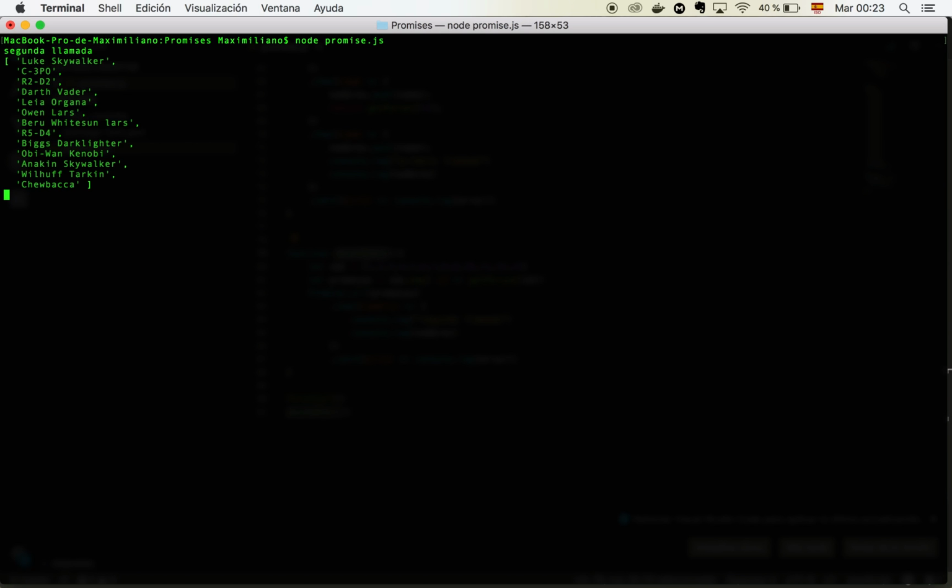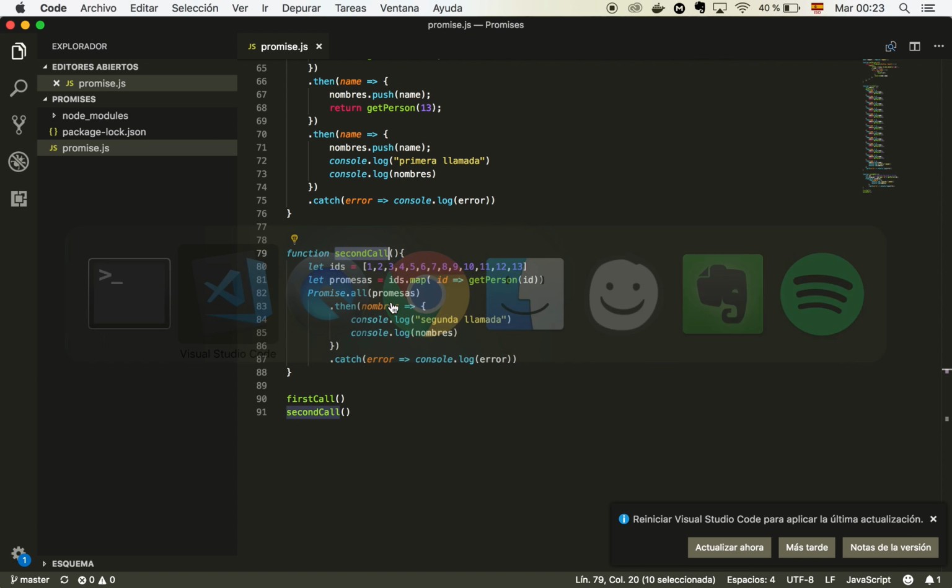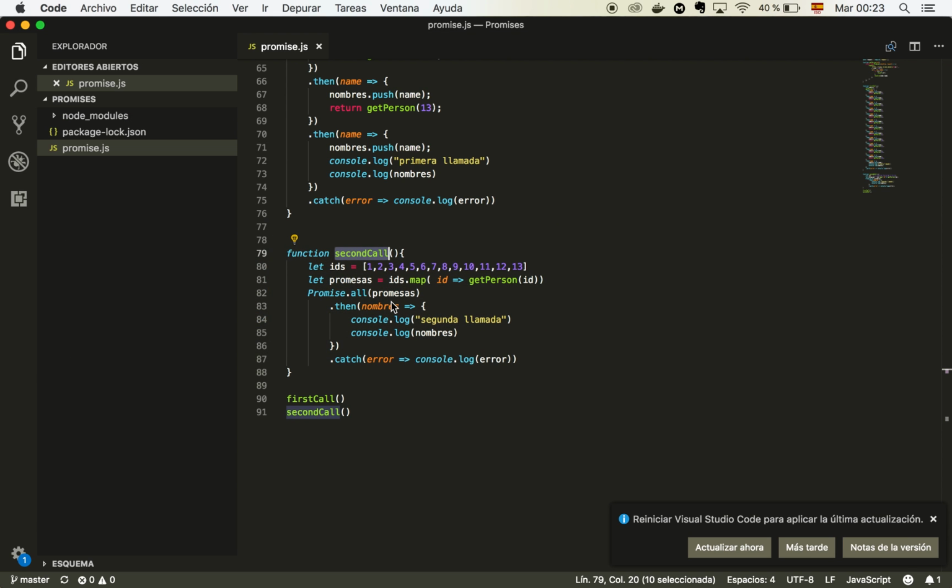Imagine that we are just using 7 requests, but in real life we can do, basically and without any problem, maybe 100 or more. So it's a really good approach when we want to save time in the front end.